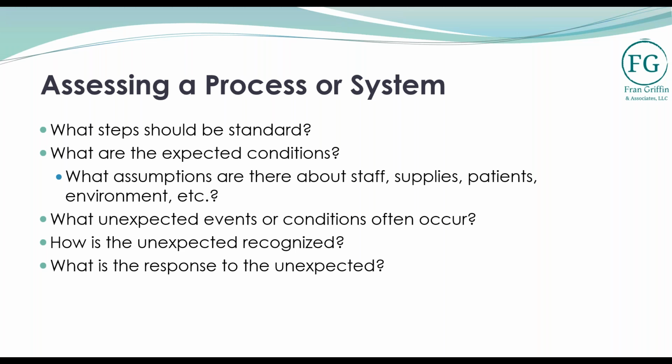And then we want to think about, well, what are the expected conditions? So if we come up with this process that people are going to follow, what do we expect to be true in order for them to do this successfully? So what are our assumptions about staff and supplies and patients and the environment? And are those things really there? And then what are the unexpected events or conditions that often occur? So things that we typically plan for.